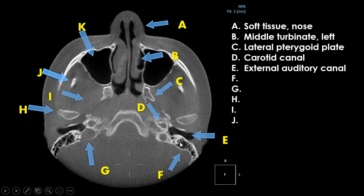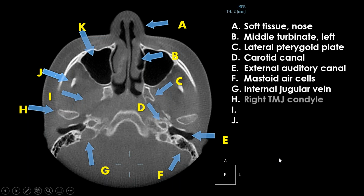Okay. This is the external auditory canal, as we told you earlier. F is the mastoid air cell region. G, the carotid artery and the jugular vein travel together, and you can see that the jugular canal is right there. The condyle, you shouldn't miss that. If you miss that, you have to leave the seminar and go get a book and study some more on your own. Just kidding, guys. But everyone recognizes the condyles usually in these views.